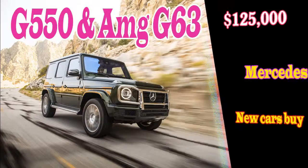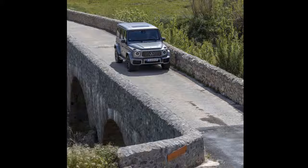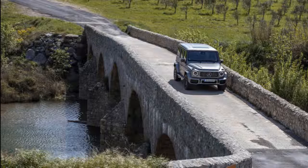2019 Mercedes G550 4x4 Squared, 2019 Mercedes G63 AMG Edition 1 to 2019 Mercedes G63 AMG 6x6, new cars.